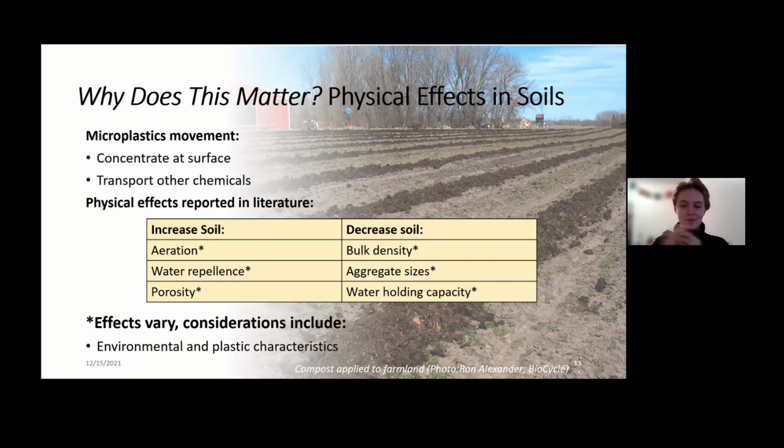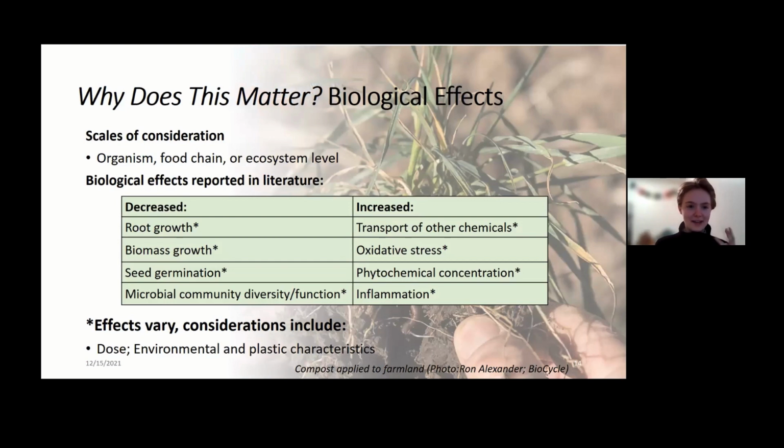So water might run off. It might not be absorbed in the soil. Yeah, but when considering these, always note that it's very contextual. And biological effects of microplastics, again, are also very contextual and depend on many factors. When we're looking at the biological effects, there are many different scales ranging from organism levels to entire ecosystem levels, and most of the studies focus on just an organism for simplicity's sake.